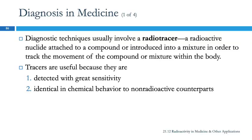So radiation is very useful for diagnostic techniques in medicine. These techniques usually involve a radio tracer. So it's a little bit like putting a transponder on a bear in the wild, and then you can track them and see where they went and what they did, right?